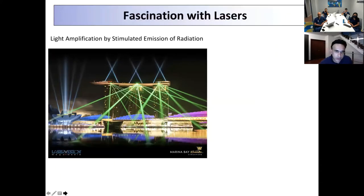So generally, we all have a big fascination with lasers, and this is a laser show. This is Marina Bay Sands in Singapore. This is one of the biggest casinos, built by Las Vegas Sands. Every night at 9 o'clock, subject to the COVID situation, you used to get this laser light show. You can sit down over here and have dinner and look over the water, and also at the top of the building.